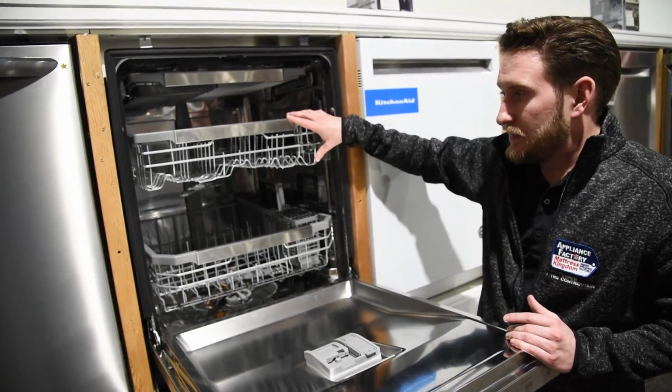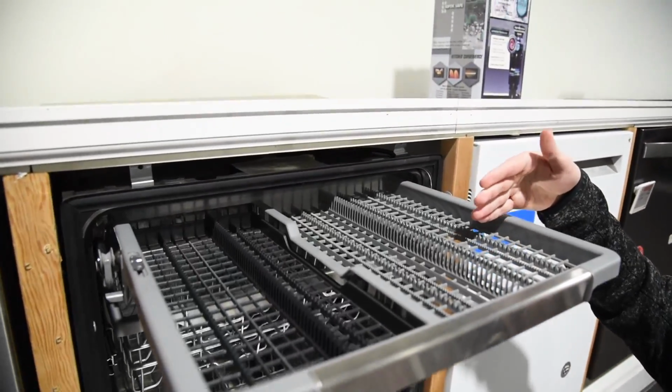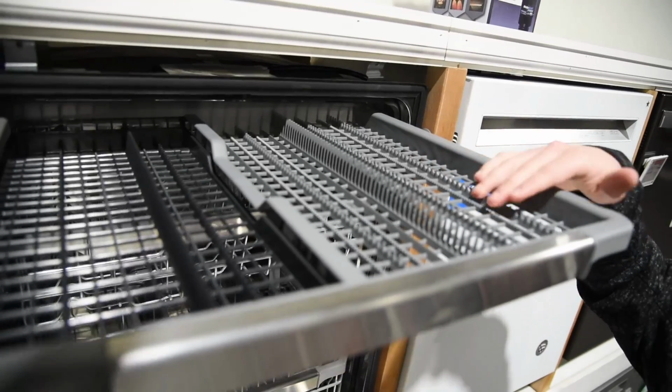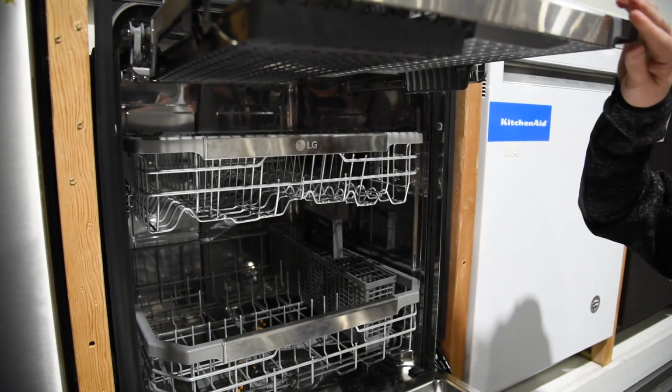Moving on into the racks of this system. So this one's actually going to have your 3rd rack. So you could put Tupperware lids, silverware, right on the top here, saving a lot more space. This is a little bit adjustable on this side. You can move this depending on if you want to raise it or lower it, depending on what you have there. So you can change that.